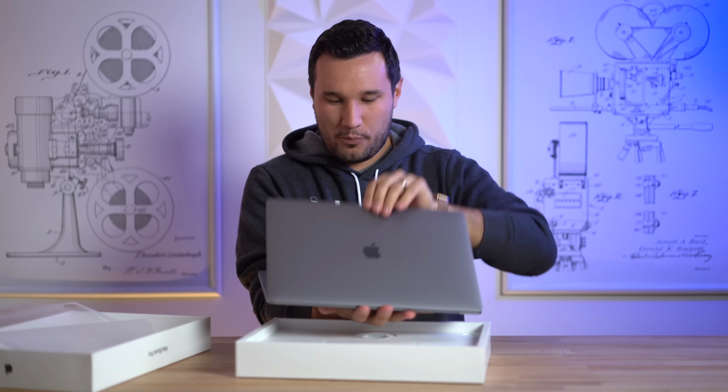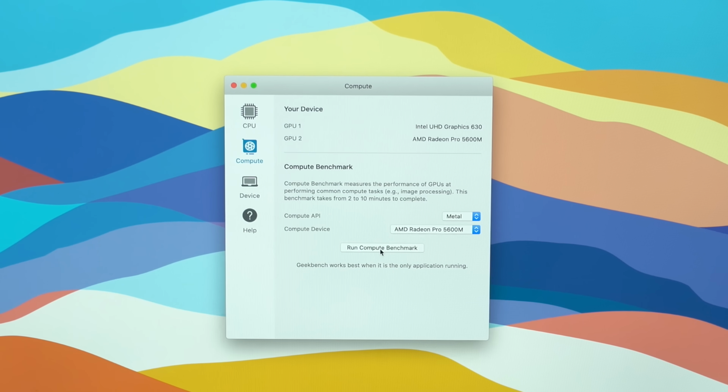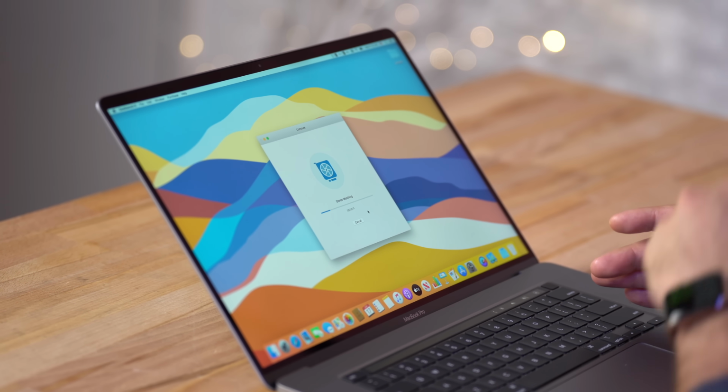Okay, let's go ahead and open up our new MacBook Pro here. Let's start out with Geekbench 5's Metal score. Right here, we see the 5600M. I'm gonna go ahead and run it. Now, what's very interesting about this Apple-specific 5600M is that it is using 8 gigs of HBM2 memory, and that memory is actually more than twice as fast as the 5500M. So that is very impressive.